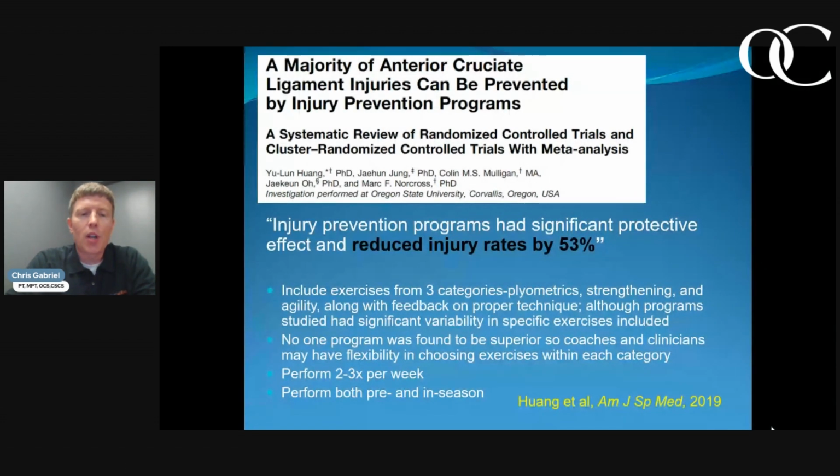This is a big research study that came out. It's a systematic review of randomized controlled trials, and it found that injury prevention programs have the potential to decrease injury risk by 53%. And again, it highlights those 3 categories we talked about before, but they did find that no one injury program was necessarily better than another.